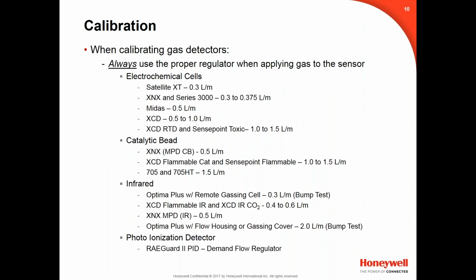Again, when calibrating gas detectors, the flow rate of the gas is important. And so I've listed the different regulators here when we're using electrochemical cell sensors, or when we're using catalytic bead sensor or the infrared. The photoionization detector, which is the Regulators 2 PID, has an internal pump. And so we don't generally flow gas. We use what's called a demand flow regulator. So that pump is going to draw the gas as it's required during the calibration process.